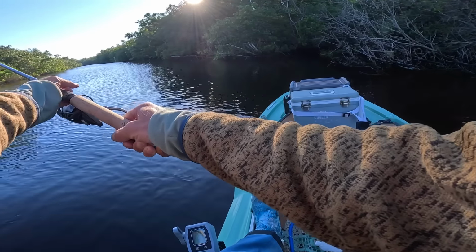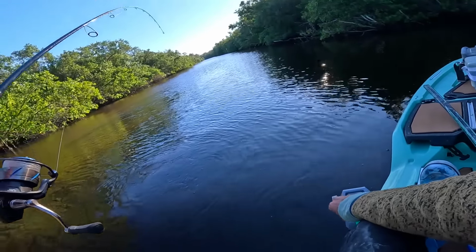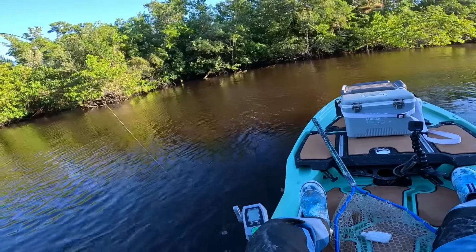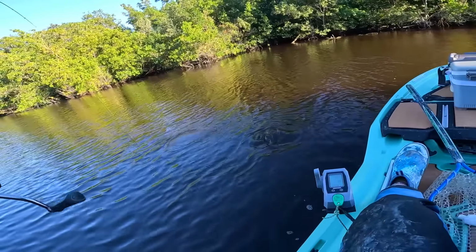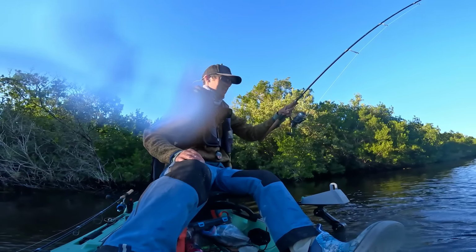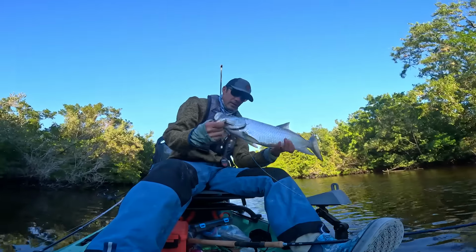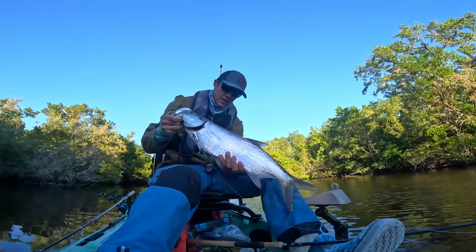Whoa. Take it easy, buddy. Take it easy. Ooh, that tarpon didn't like that. As soon as I turned on the Newport, he freaked out. Oh, no, don't jump into the boat. That's how you give yourself a concussion, buddy. There we go. Beautiful little tarpon. That smoked that voodoo shrimp. So cool.